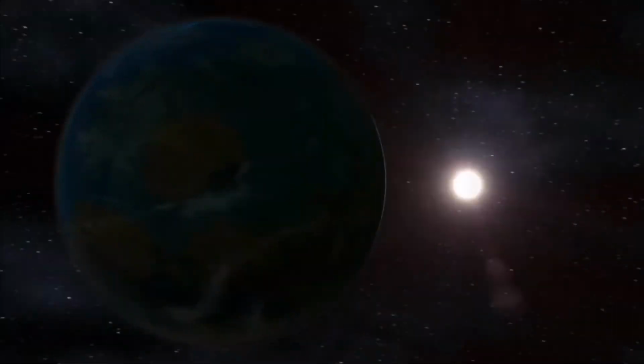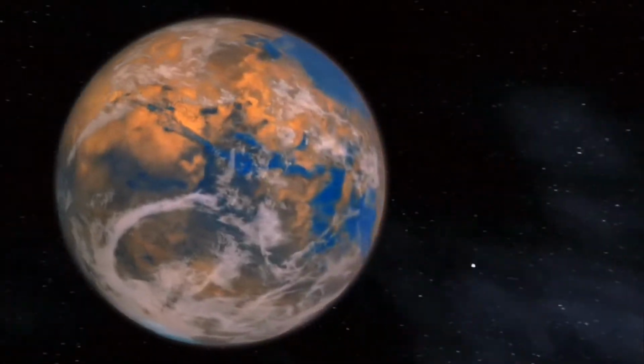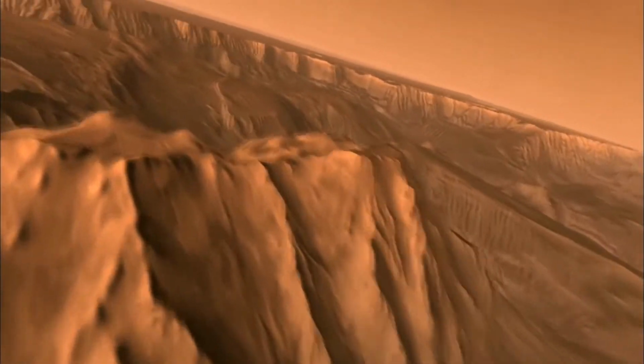This is the Mars that we want our astronauts to get their hands on, to bring back and study. The wet Mars of old, where we might find the evidence of life.